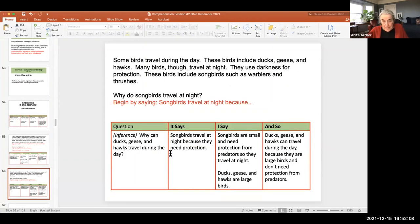This was just another example from that day where we had to make an inference. So I utilized exactly what they were reading to teach them this strategy. But the visual definitely helped. Question, it says, I say, and so. So here are two strategies that you could employ.